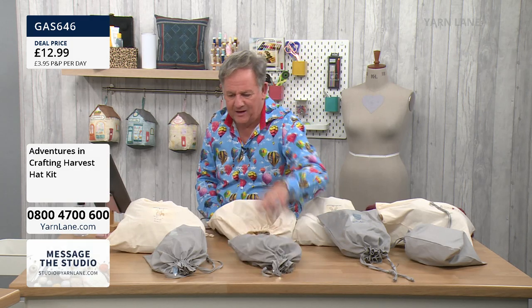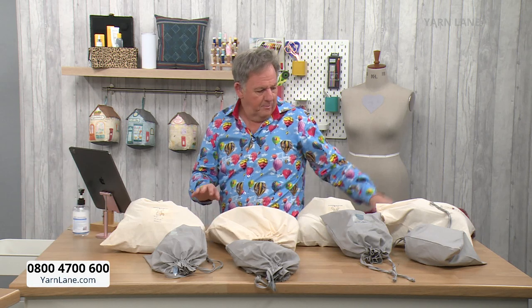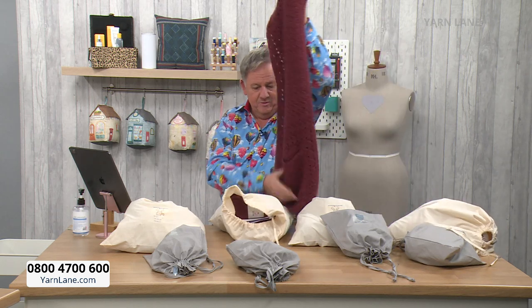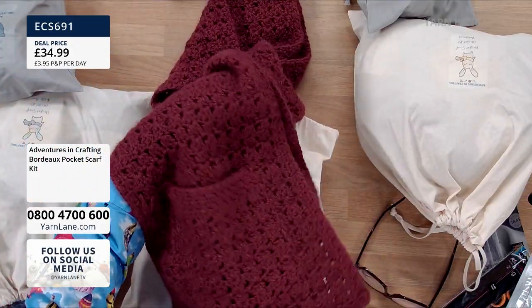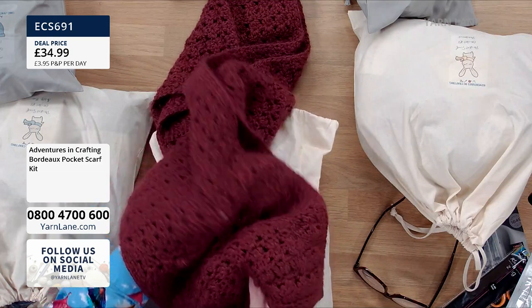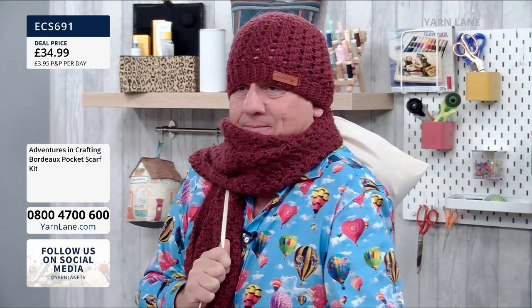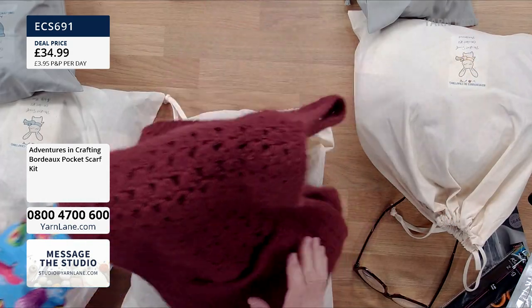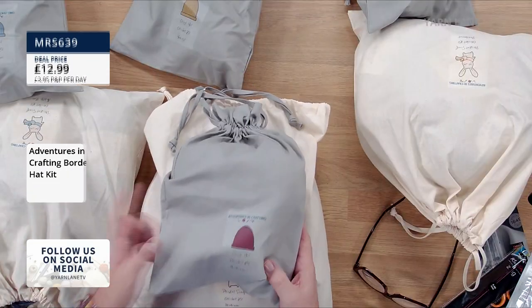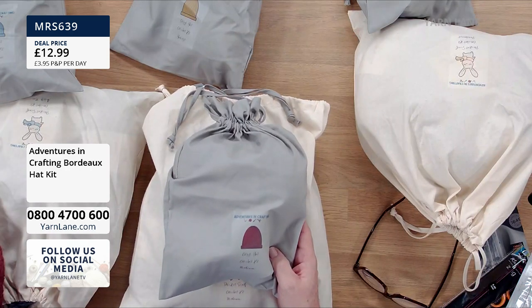And we're going to do a demo on the hat now, don't worry, but I'm just getting all of this out the way. Next, Bordeaux, which is this one, which makes you this one here. I'll just show you the scarf, actually. You get the five balls, plus the leather label, plus the instructions. I can't tell you how lovely it feels. When I saw them in the basket, I thought, oh, they're going to be itchy, but they're not itchy at all, are they? Beautiful. And then the hat to go with Bordeaux, that's this one. There you go. Bordeaux hat.